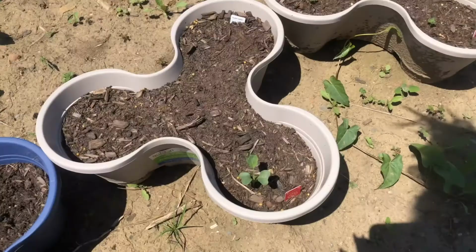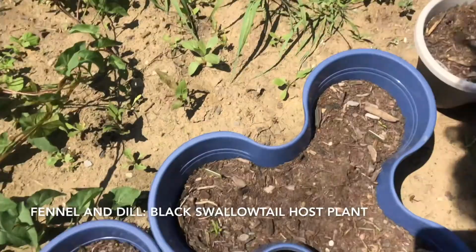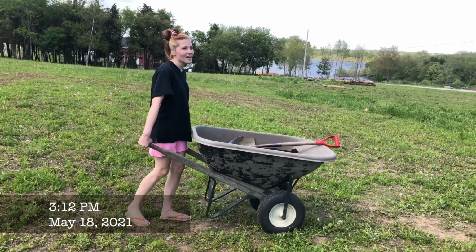Okay, so the parsley's coming. We've got a little bit of broccoli action happening. Some kale. Oh, we got double kale. The fennel doesn't seem to be coming yet. What do we got here? Parsley. Oh, is this dill? Yeah, we got some dill going on. The dill's coming in strong. Those are good for the swallowtails. These are our edible flowers. Those I gotta separate.